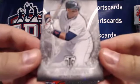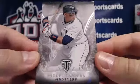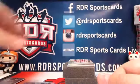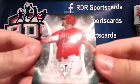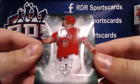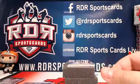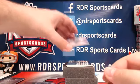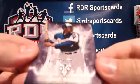Next up for the Detroit Tigers, Miguel Cabrera. All right. Our first parallel card for the Los Angeles Angels, Albert Pujols. 127 out of 250. Albert Pujols. Our next parallel for the Atlanta Braves, Hank Aaron, 54 out of 354.